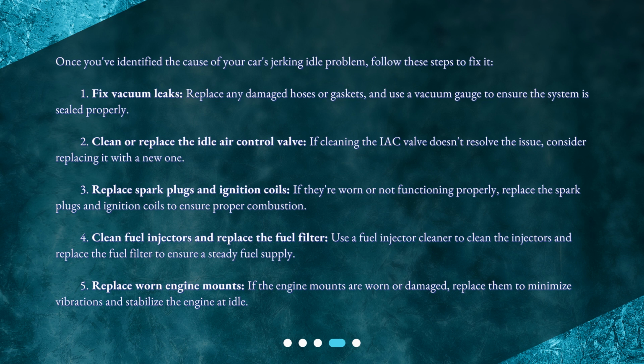If cleaning the IAC valve doesn't resolve the issue, consider replacing it with a new one. 3. Replace spark plugs and ignition coils. If they're worn or not functioning properly, replace the spark plugs and ignition coils to ensure proper combustion. 4. Clean fuel injectors and replace the fuel filter. Use a fuel injector cleaner to clean the injectors and replace the fuel filter to ensure a steady fuel supply.